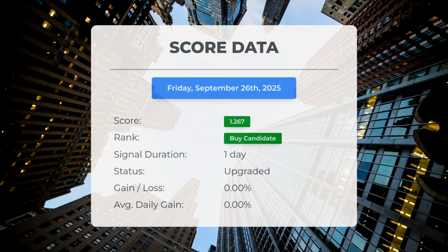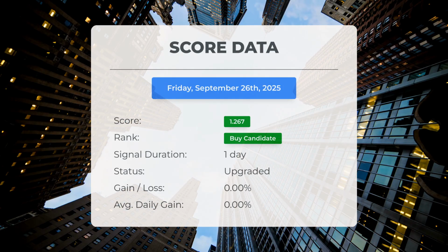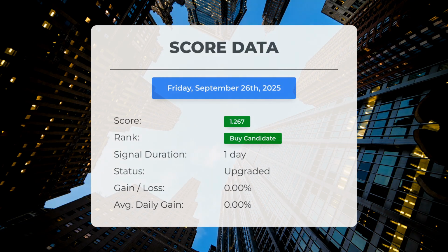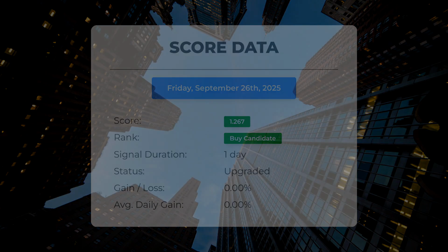Since the 26th of September 2025, our system has ranked Gyrodyne as a buy candidate, giving it a score of 1.27. Let's take a look at the stock's performance during this period. We will continue monitoring this evaluation to see how it unfolds in the coming days.